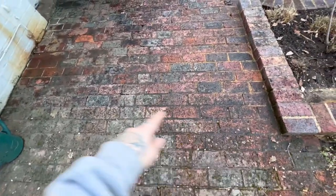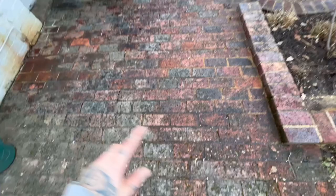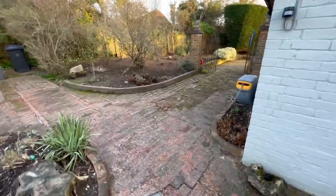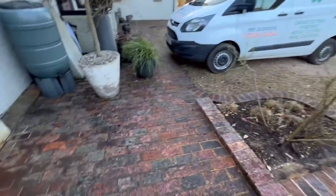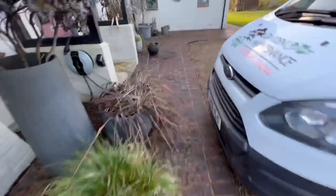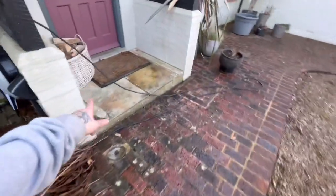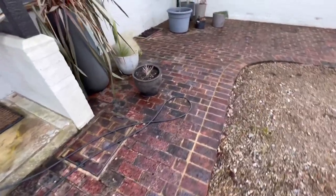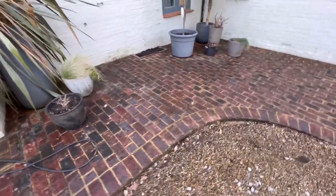Right guys, so we started somewhere about here because this bit looks crap still, as you're about to see. Look, it's just a bit mossy, and this is all the section we're going to work next week. But anyway, enough of that. This is what we've done today. We've jet washed all the way along here. I did do the step as well, it's gone green again, but I promise you it does look better than it did.